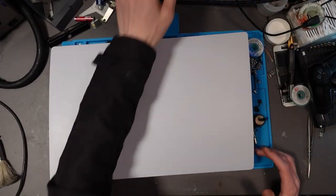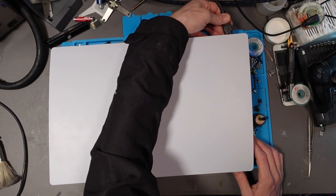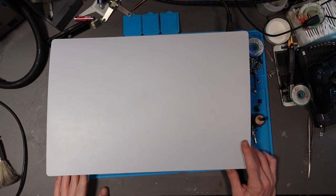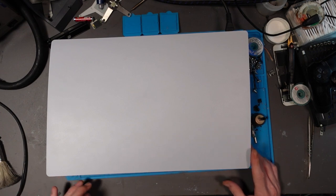Right, so we've got the PS5 and basically this apparently has got no power, but we're going to do what we always do and just give it a quick test and see if we can figure out roughly what's going on with it. So I'm going to press the power button. Okay, it's a 2 second then off. Let's take a look at the description and make sure it matches up with that.